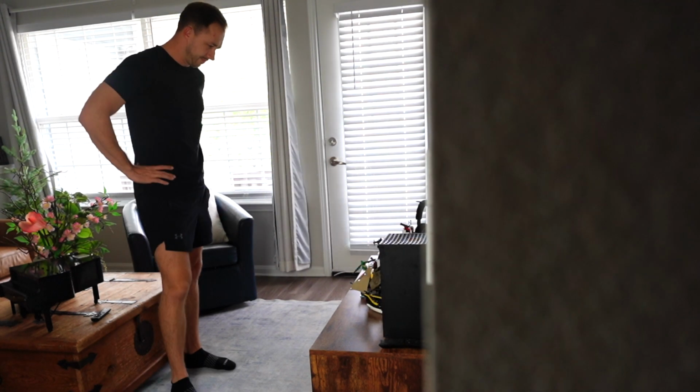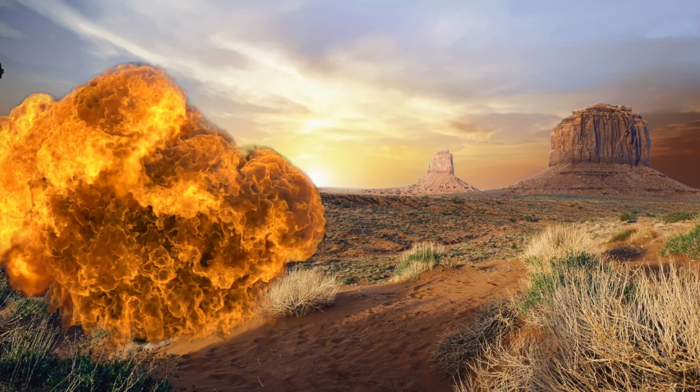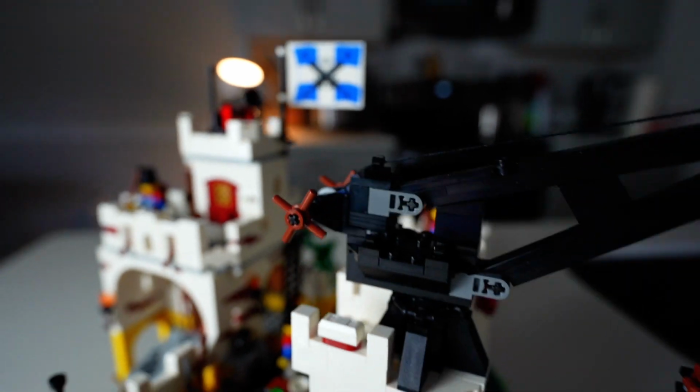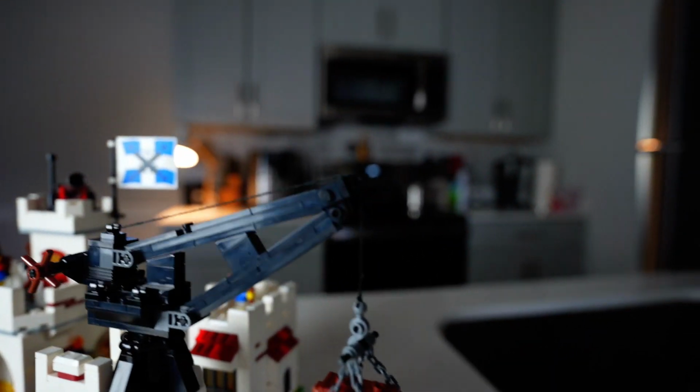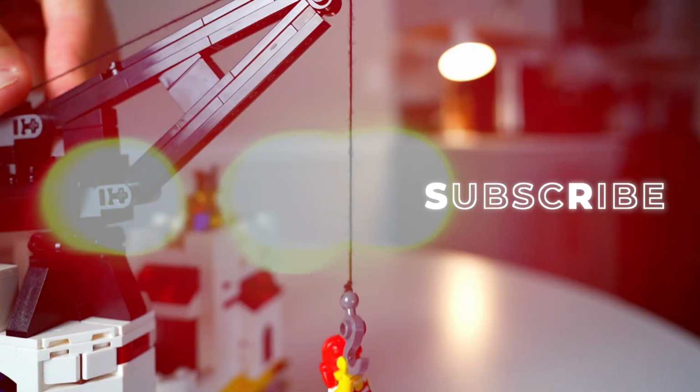Okay, stop. If I'm really gonna relive my childhood through this Lego set, I have to play the heck out of it. So the first thing I want to play with and test out is this monstrosity of a Lego crane. I want to see how much this crane can actually lift and hold.